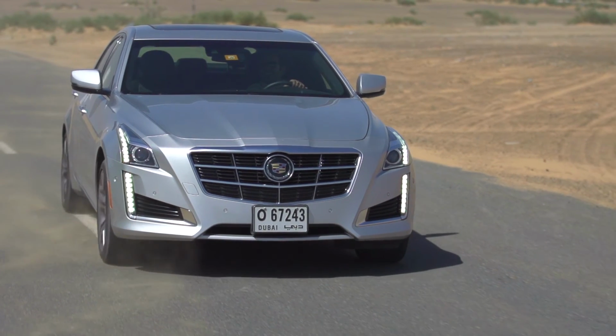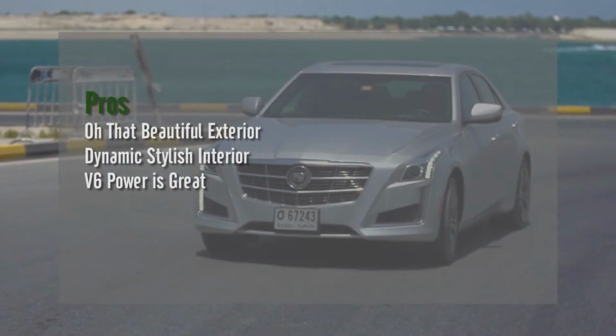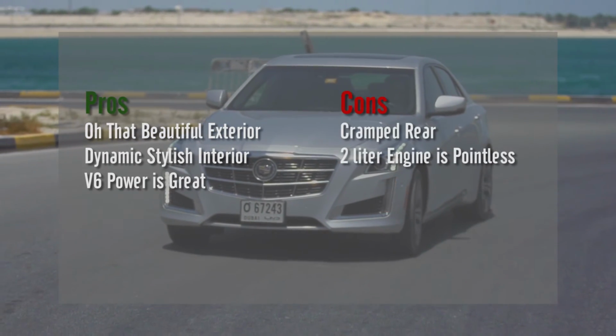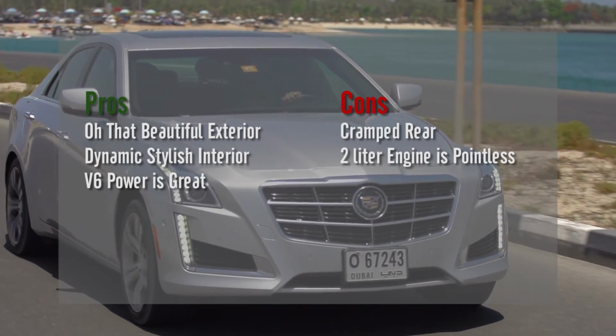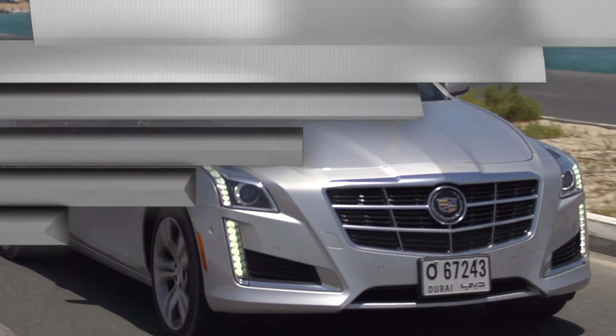The CTS is a true contender with the Germans in both style, luxury, and yes, even power and handling. In some areas, it's even better than its rivals, but it doesn't have the heritage to back it up. Still, we see this as a new beginning for all Cadillacs.